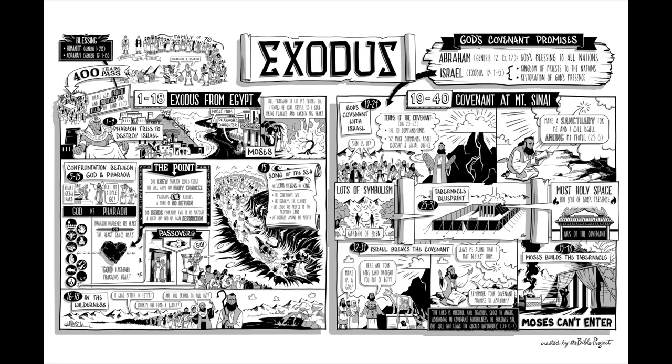For the gate of the court there shall be a screen 20 cubits long, of blue and purple and scarlet yarns and fine twined linen, embroidered with needlework. It shall have 4 pillars, and with them 4 bases. All the pillars around the court shall be filleted with silver. Their hooks shall be of silver, and their bases of bronze.